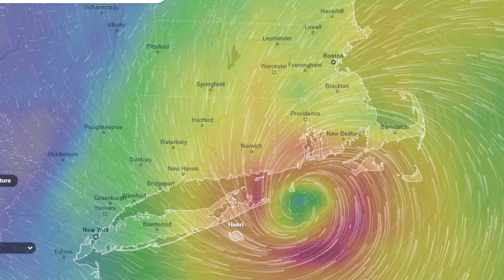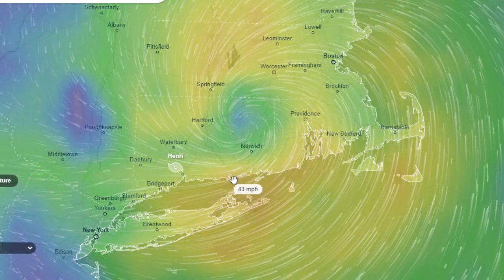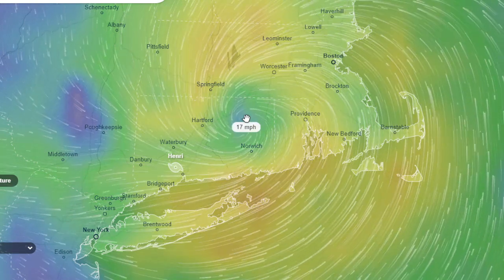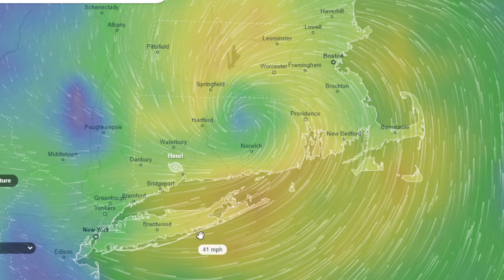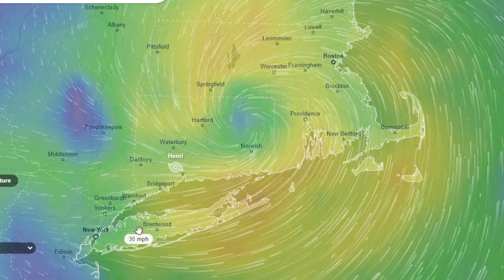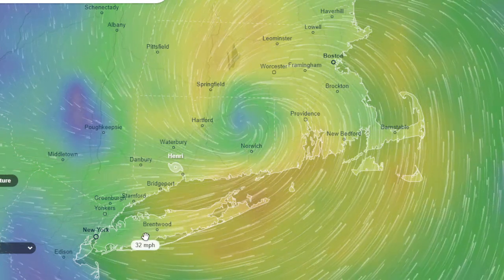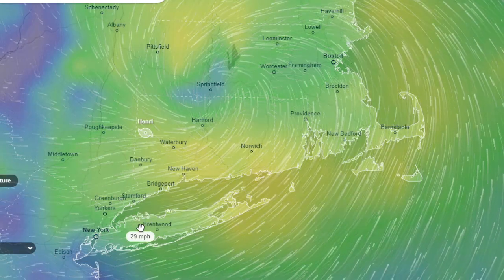So let's move this along now. It's just 2 o'clock, 5 o'clock. You could see it's definitely made its way inland into central Connecticut, central Massachusetts, heading up in that direction. Still seeing wind gusts up over 40 miles an hour on the east end. And we'll probably see our strongest winds in Nassau County on the backside of this thing. Probably in the afternoon we'll see those gusts up to 30 perhaps.